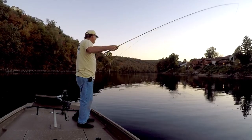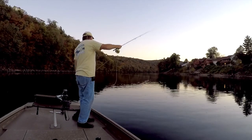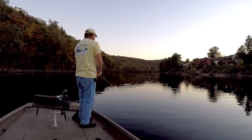Let's take a look at that worm. Yep, it's fine. All right, one more, and I think I'm going to throw a white jig just for a minute.